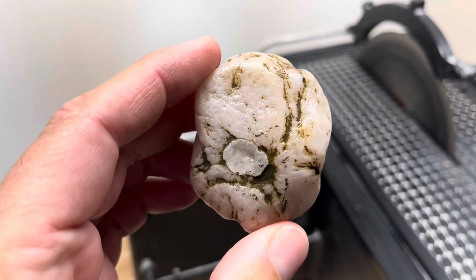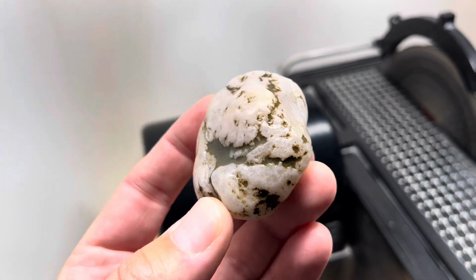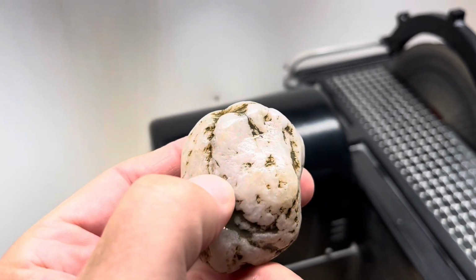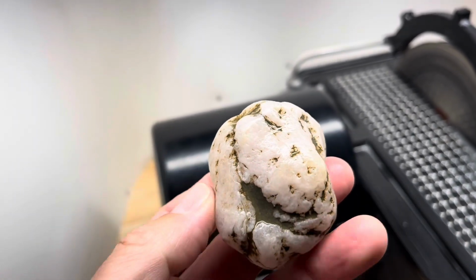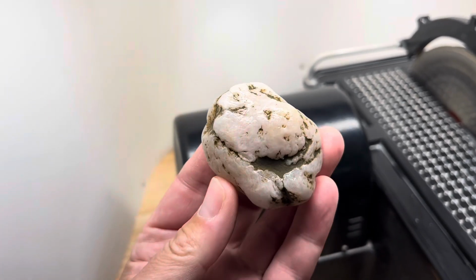This is just a weird piece of quartz. I'm not sure if it's something different. I'm not sure if it's gonna stay together. I don't know if this is solid, like mud or just mudstone in there, but I'm gonna try to get big faces, go right down the middle, hope for the best.